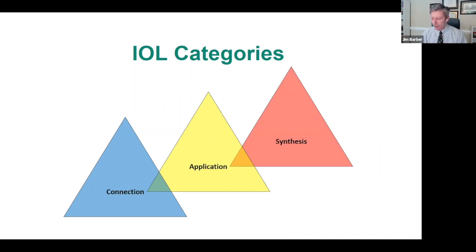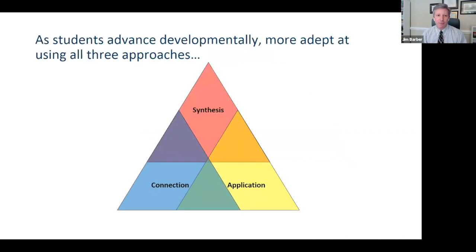But the further that I kept going, I realized that it was a model that was more like this. That as students became more complex thinkers, as they advanced developmentally, they became more adept at using all 3 of those approaches together. And so what I like about this graphic is that it shows how they overlap. It shows how these ideas of connection and application and synthesis are overlapping. And if I was more skilled as an animator or a graphic designer, I would have this motion.